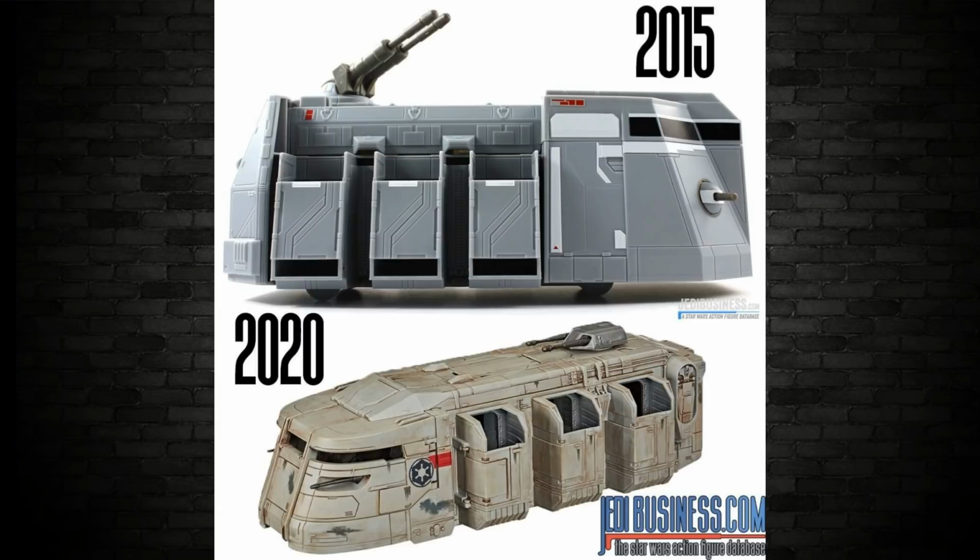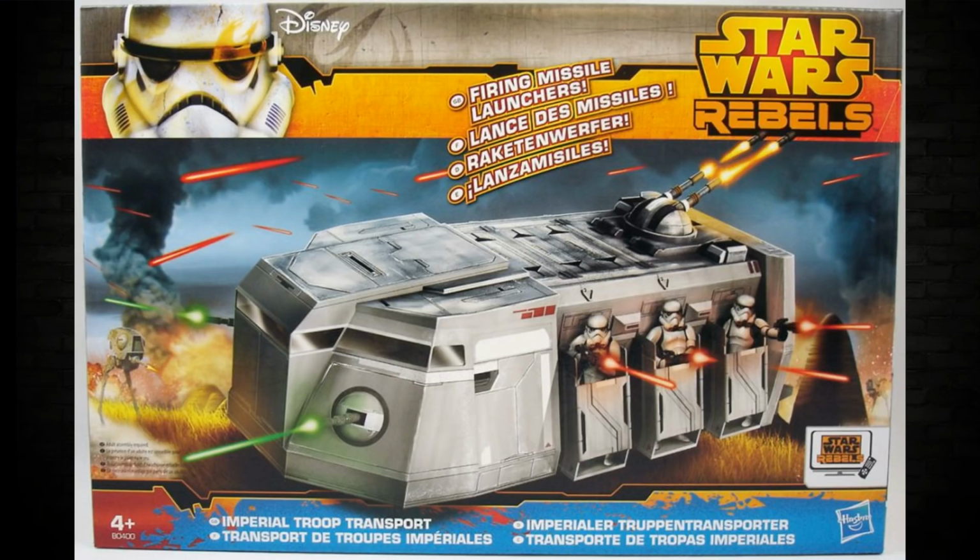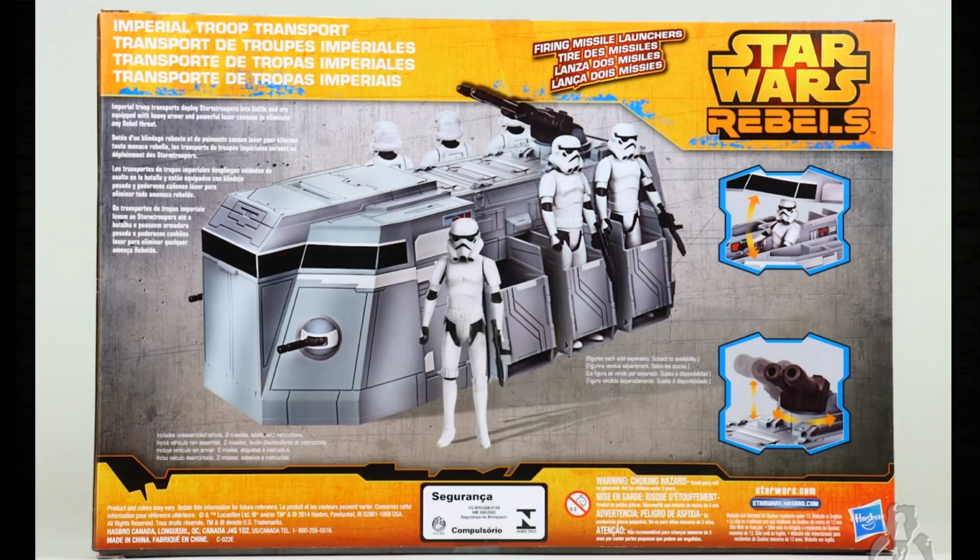And I hope you guys add it to your collection. The image of the Rebels version from 2015. See on the box there, firing missile launchers and a swivel gun turret. It had no cockpit in those days. It was much, much smaller.